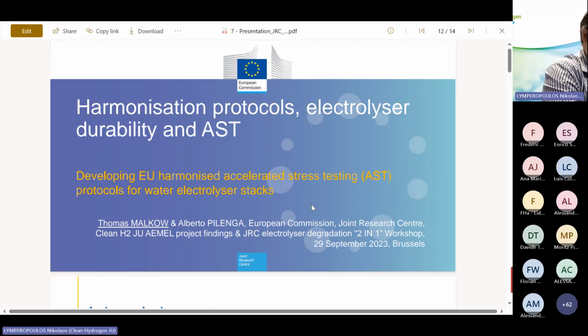First of all, my thanks go to Nino and Nikos for the possibility to conduct this session here in this two-in-one workshop. Thanks for organizing it. What is the actual aim of that session now? We will get some presentations, and then in the afternoon we have some discussions. The whole thing is a deliverable from the JRC towards the Clean Hydrogen Joint Undertaking, a report on AST protocols for low temperature electrolyzers. This deliverable is in two parts. The first part is the session we're doing now, and a small report will be made of that. The main part will be a report on a proposal for AST protocols of low temperature electrolyzers, covering all three technologies: alkaline, anion exchange, and PEM.